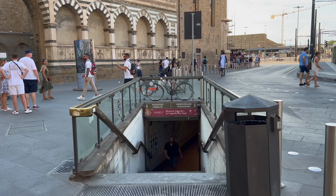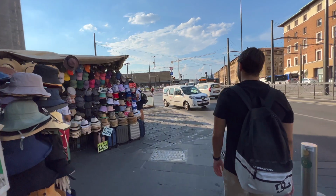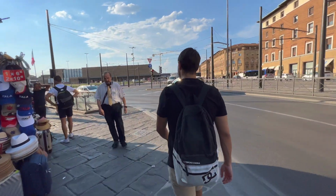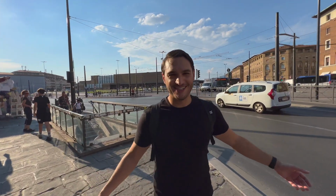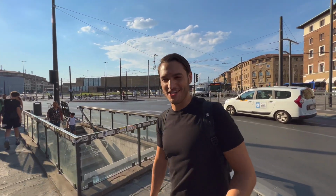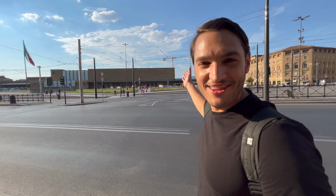If you're coming up the right side of Santa Maria Novella Church, you will find an underpass right next to it before heading to the station. Underpass number 2 is right across the street. Who would have guessed? A third underpass that I actually never knew existed. Just around the corner from the first two, we'll find a third one. And as quick as that, you will arrive at the train station.